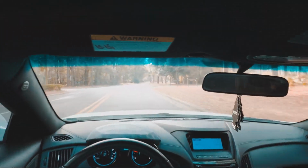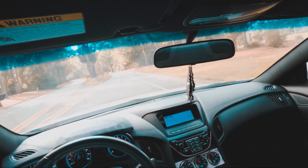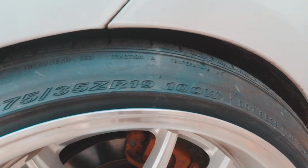Also, another great thing about the Genesis on its stock body, you can still fit a really, really wide wheel in the back. I'm running a 19x11 plus 22 in the rear, and it fits perfectly and doesn't rub at all. So you got a big booty to fit a lot of meat under in this car.